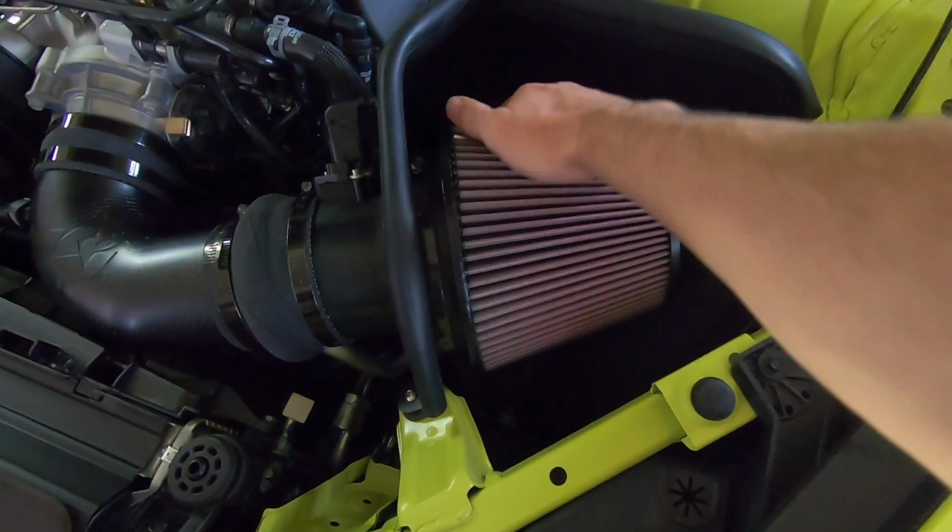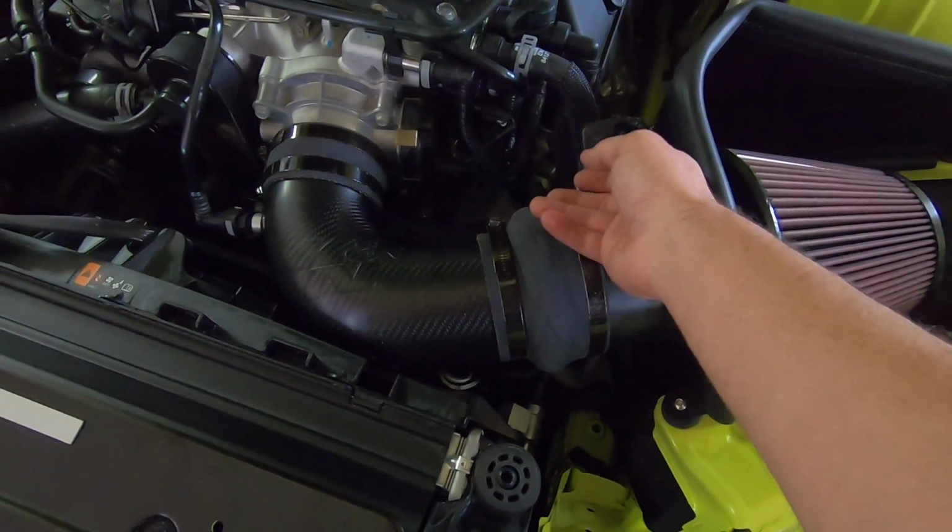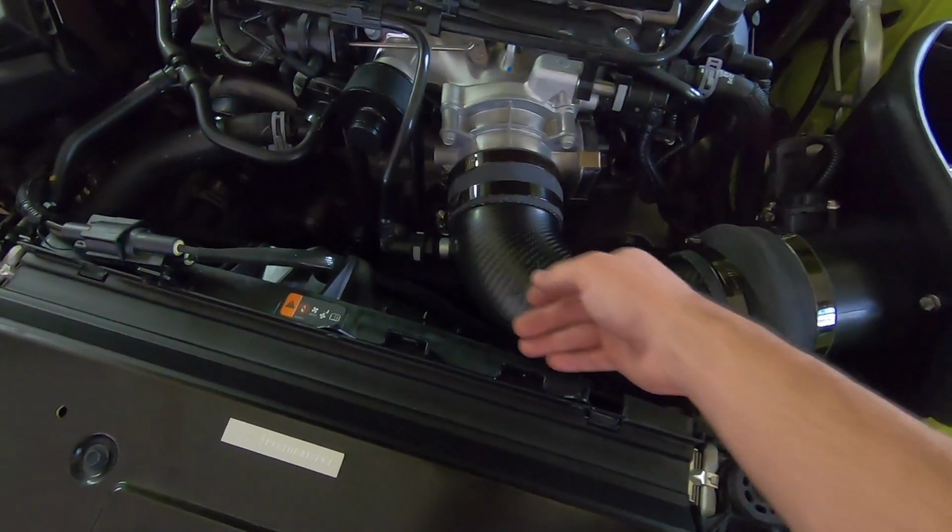Definitely feel it sucking air all the way around here. I don't hear any leaks, don't feel any air movement. Should be good to go. Obviously, it's getting a lot more air right now. We're gonna drive around for a bit before we romp on it, just to let it fully learn the intake. This isn't a tune required one, but it's getting a lot more air right now, so it's gotta adjust everything. So we're gonna play around with it for a little bit before we get on it.